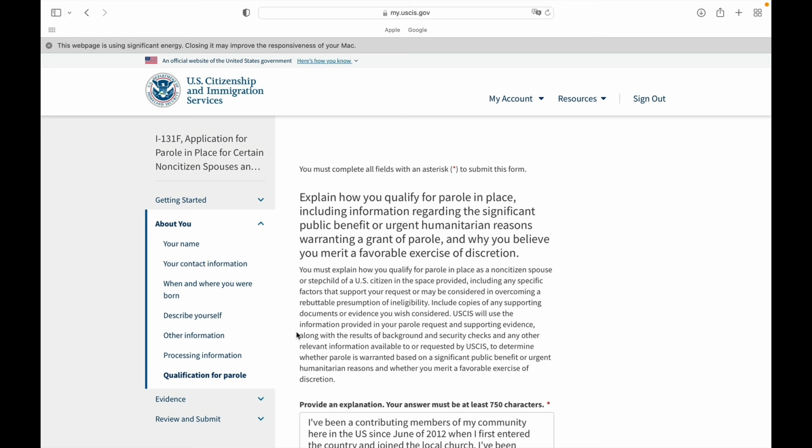So this part is very important. If, let's say, you have some negative factors in your case, I'm not going to go into examples because it's kind of straightforward. If you had some issues in the past with immigration, with criminal history, all of these things, the way to overcome it is here. So obviously, first of all, you would put minimum 750 characters, just describing why you believe you qualify for this program. And then you will be able to attach additional supporting evidence supporting your statement here.